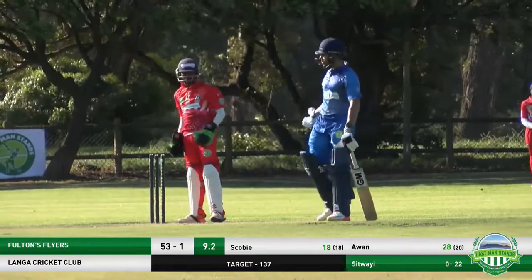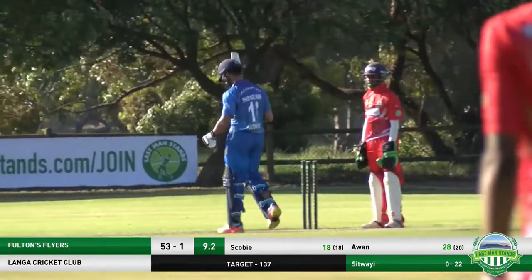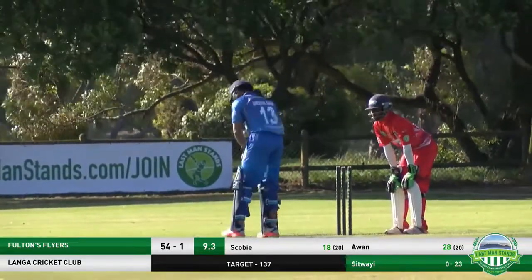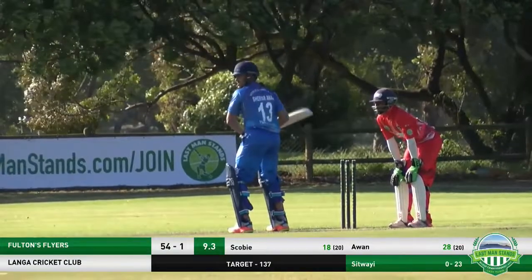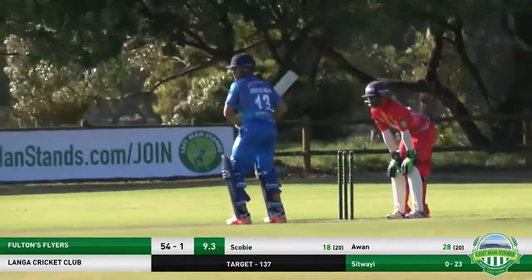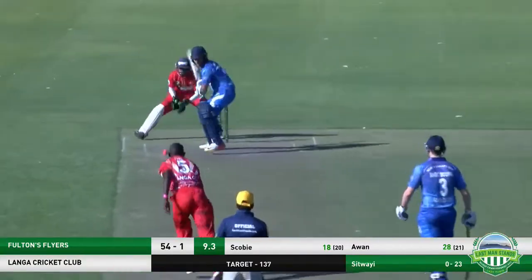That was a missed opportunity there. Dot ball. Well bowled. Fulton's Flyers 54 now for 1 wicket, and 2 balls in the 10th over to go, and Andrew Scobie is facing. Target is 137 for victory.